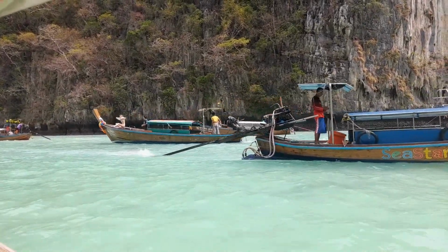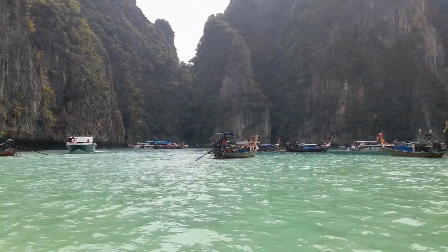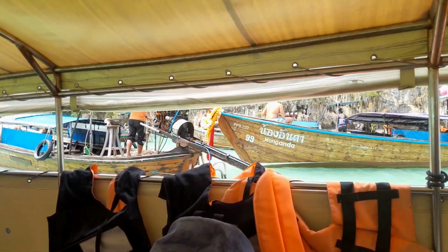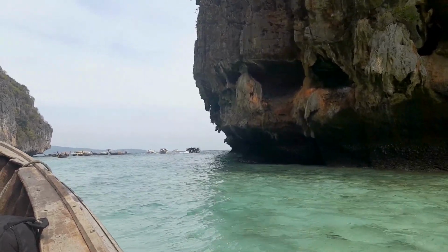To visit Maya Beach, you must be on a pre-booked tour. It's a rule, but you can come by private boat to Pi Leh Lagoon. Therefore, I think if you're staying on Phi Phi Don, it would be a good idea to hire a private boat to come here early before the tour crowds, so you can look around the lagoon more, go near the edges, go near the beach, and it will be a bit quieter, I'm sure.